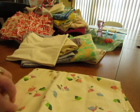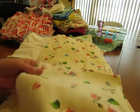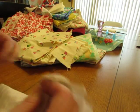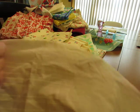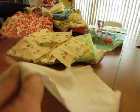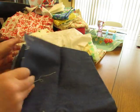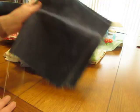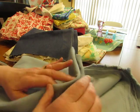Oh, I like this. This is a heavier fabric. Not heavy, but it's heavier than just a light cotton. And I like the pattern on it. It's pretty cute. We're getting there. And we have this stripey fabric. It's kind of sheer. Some denim pieces. They will make good journal covers, especially if you can embroider on them. More of that polyester, light blue polyester.